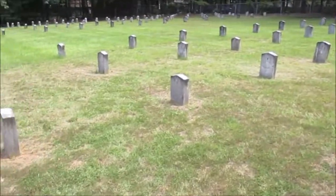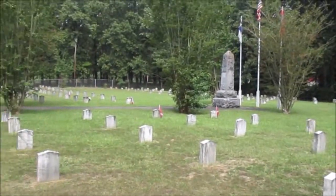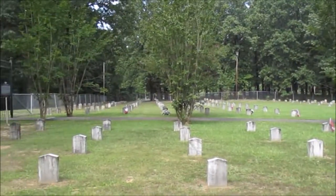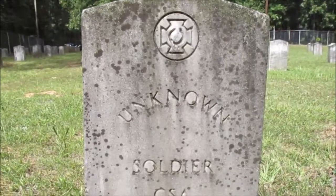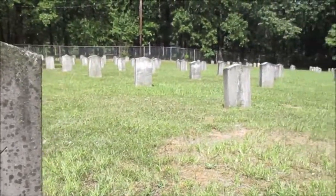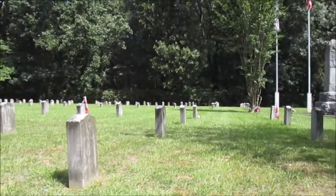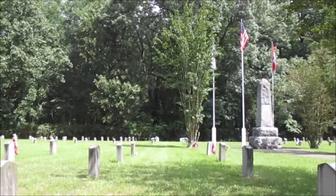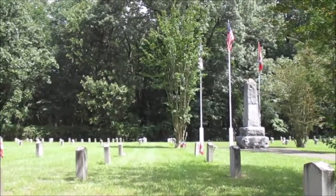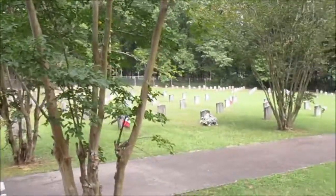Established in 1862, the cemetery was soon forgotten and neglected, and over time completely overgrown. Until in 1981, a group of local school teachers and students restored the cemetery to its old shape. It was rededicated in 1982.